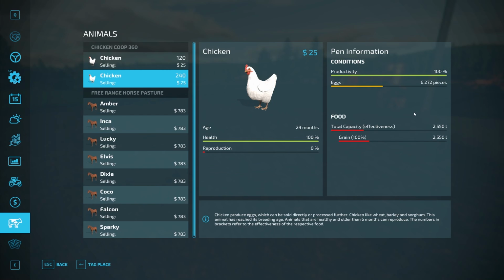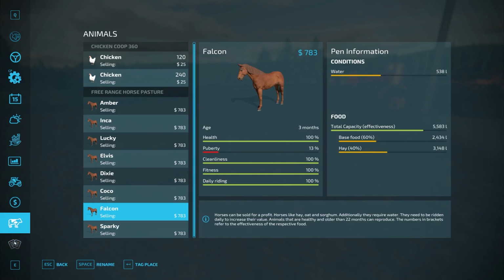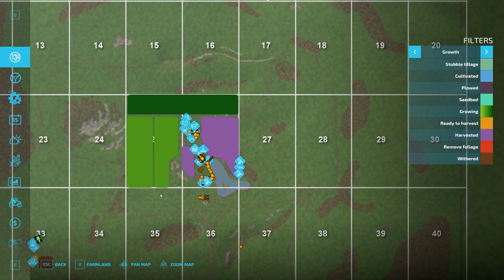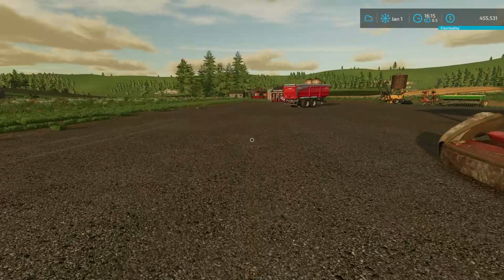I need to feed the chickens here in a bit, so they're probably good till tomorrow, though, to be fair. These guys are doing great. Hopefully we can get them all sold off at some point. And, yeah, we'll get some stuff planted. I'm not sure. We have a lot of money, obviously, right now. I'm not sure what we're all going to spend it on.